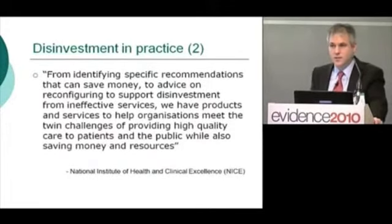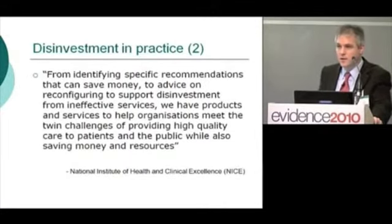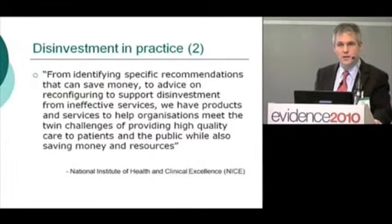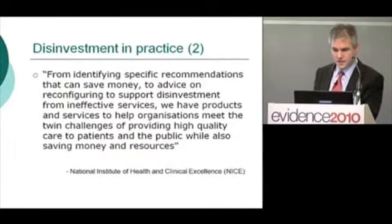The National Institute of Clinical Excellence, which announced yesterday, or the Department of Health rather, announced that there will be a shift in their focus in the coming years. They have looked into disinvestment, and they have an important role to play here in terms of offering products and services to help organisations meet the twin challenges of providing high quality care to patients and the public, while also saving money and resources. And they claim that the guidances and the technology appraisals that they've issued, if implemented as predicted by the appraisal teams, would save around £600 million annually through reduced use of ineffective interventions and promoting the use of more efficient interventions.